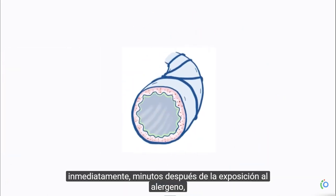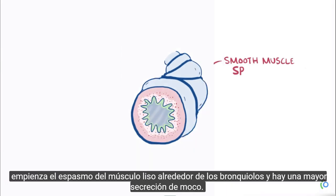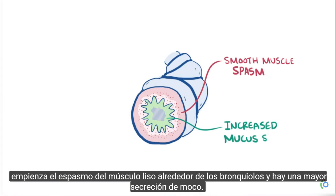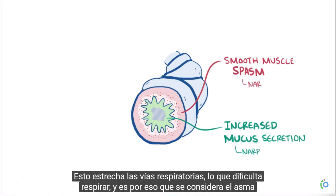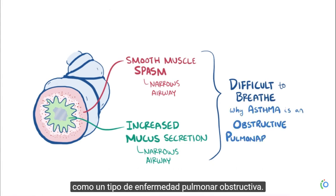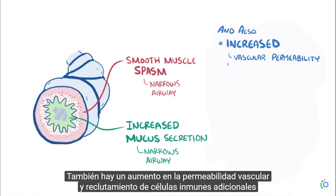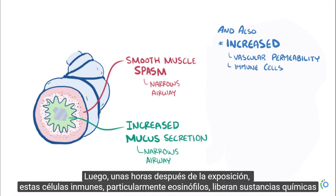Early on, minutes after exposure to the allergen, smooth muscle around the bronchioles start to spasm, and there's increased mucus secretion. This narrows the airways, making it difficult to breathe, and this is why asthma is considered to be a type of obstructive pulmonary disease. There's also an increase in vascular permeability and recruitment of additional immune cells from the blood.